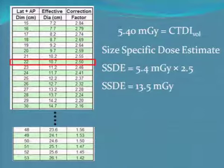So this metric, and the name of this metric, was also discussed pretty heavily. So you will likely be seeing this brand new abbreviation showing up in the next year or so, the SSDE, which is size-specific dose estimate. So this is a new CTDIvol value that is now sized for that particular patient as if we had used a matching CTDIvol phantom. Okay? So that gives us basically a new CTDIvol. In this particular case, it jumped up from 5.4 to 13.5.